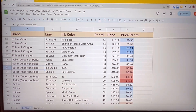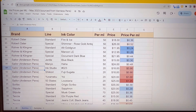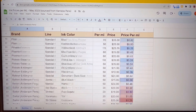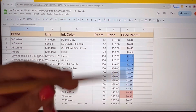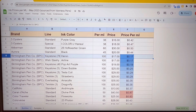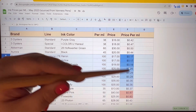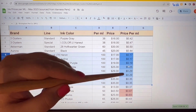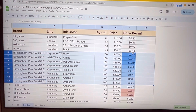So I used their pricing, the retail pricing listed on their website, and I just wanted to note here that everything is from Van Ness Pens except for the Sailor and the Birmingham Pen Co. prices. So Sailor and up here, Birmingham Pen Co. I wanted to show you where they fall in the lineup. Here's what's interesting. You can see that Birmingham Pen Co., and I'll see if I can highlight just those. Birmingham Pen Company inks fall in this less expensive category, you can see that they're in that darker blue color, which means that they fall at the top of the list. And I'll sort them by price in just a minute.